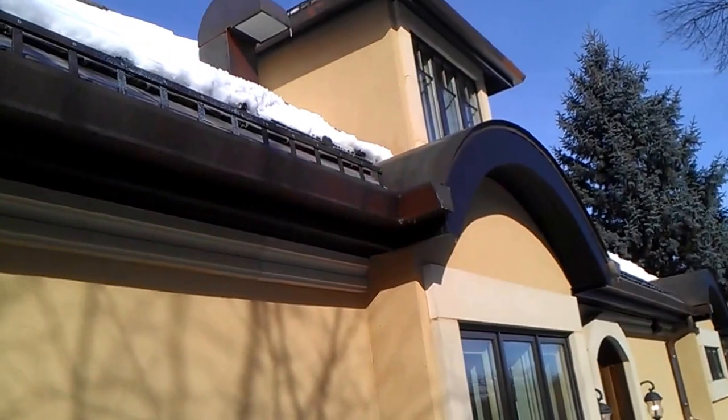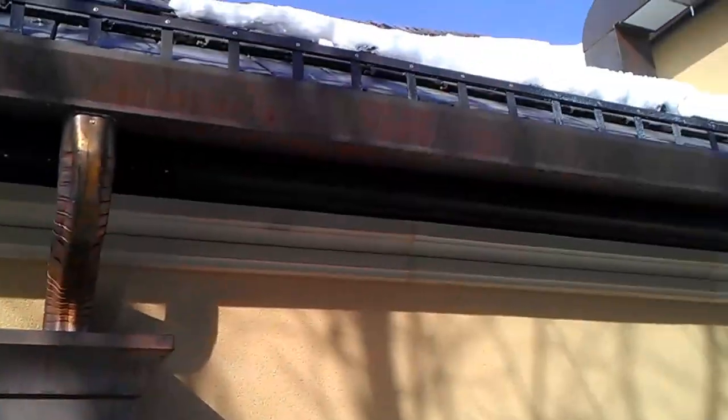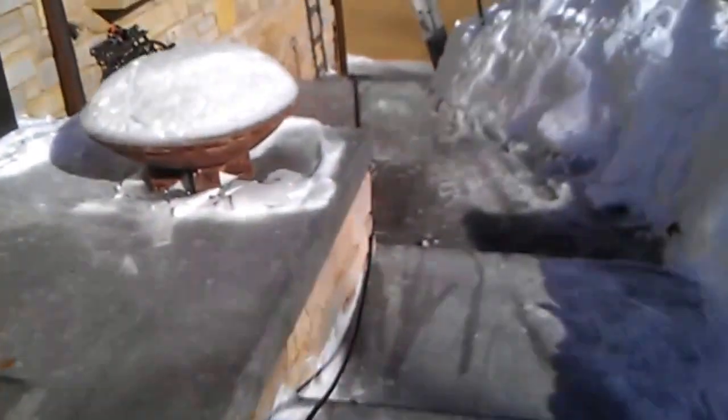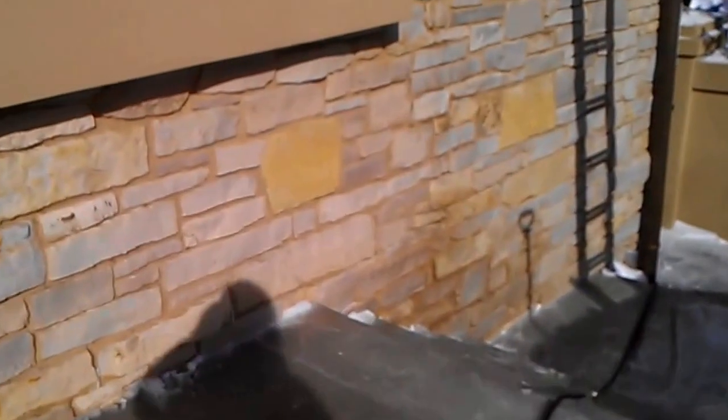So here we're on a job in Minnetonka. This is an insurance job. The homeowners just bought this house, and the previous owners had an insurance claim for hail damage and took the money and didn't fix the hail damage. So what we have here is copper on the roof. There's lots of copper all over this building, and it's all hail damage. Basically what we had to do is come out here and get it all cleaned off, so the insurance inspector can take a look at it and determine if the copper has been replaced or not.